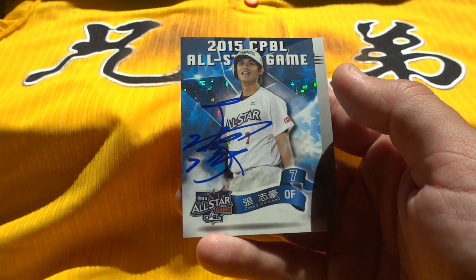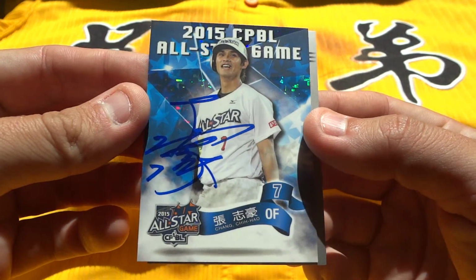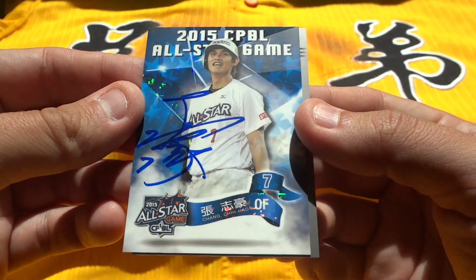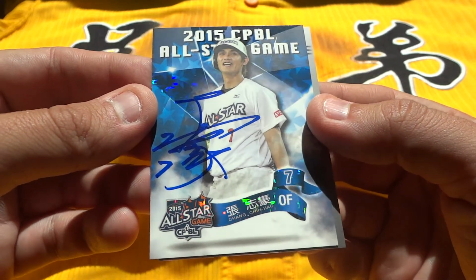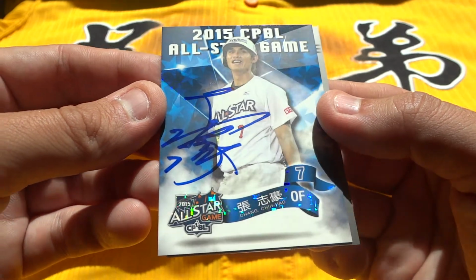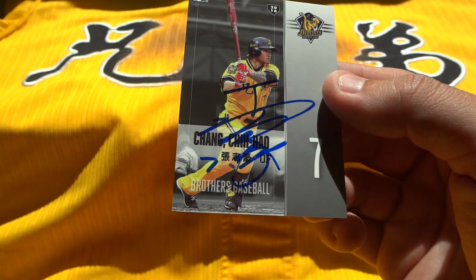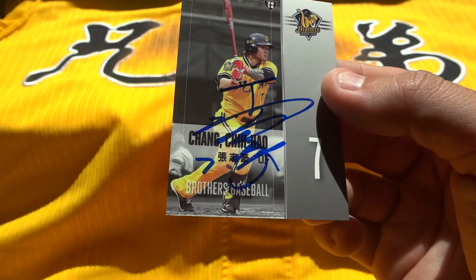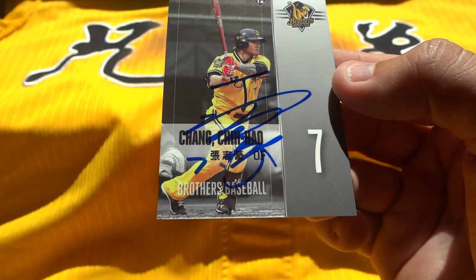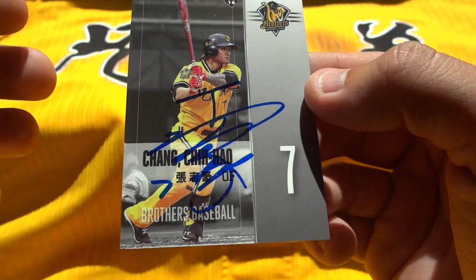Here's his All-Star Game card. You can kind of see where they have the sparkles in the card. I wish I could have found that lighting earlier when I was going through all the other cards for you guys. And then here's this one from 2016. You can see that it's bubbled off a little bit.